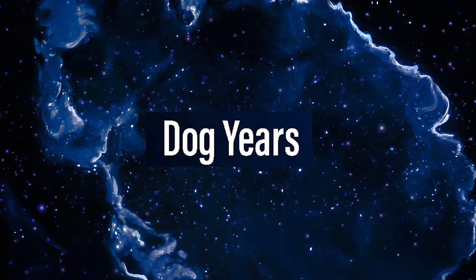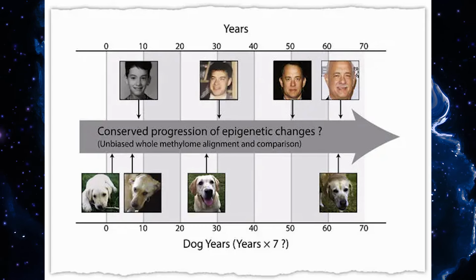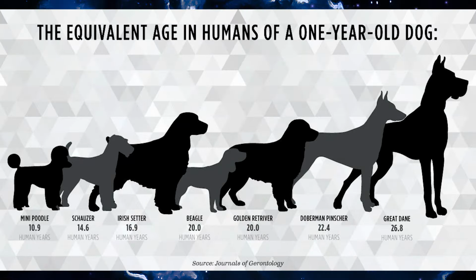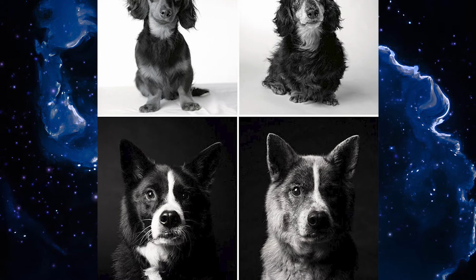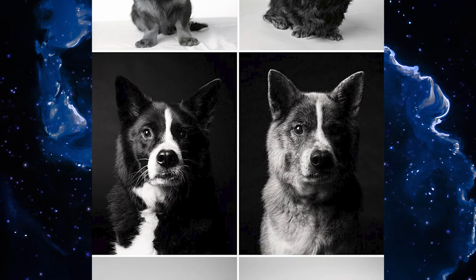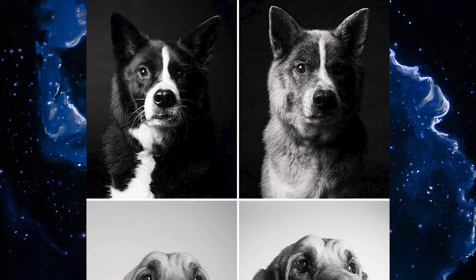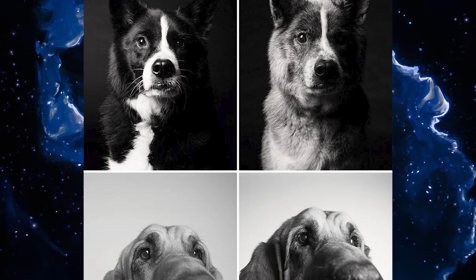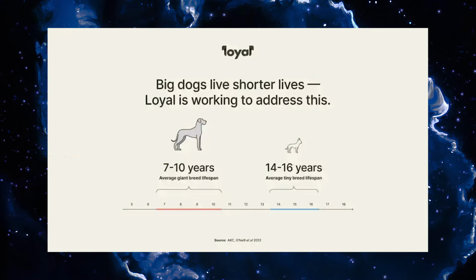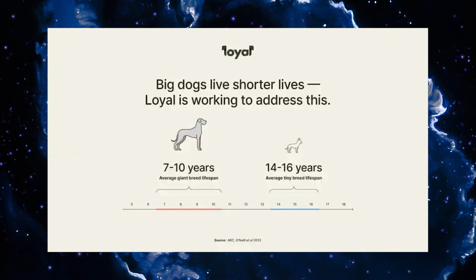Dog years. I'm sure you heard about one dog year being the same as 7 human years. But as it turns out, there's actually more to it. Scientists found out that the first year of a dog's life is roughly the same as 15 human years. The second year is about 9, and after that, each additional year is approximately 4 to 5 human years, depending on the dog's size and breed. Smaller breeds tend to age slower than larger breeds.